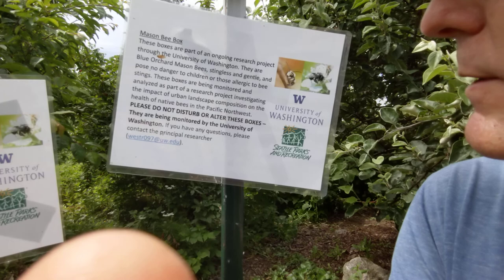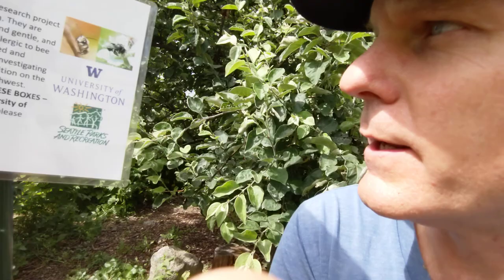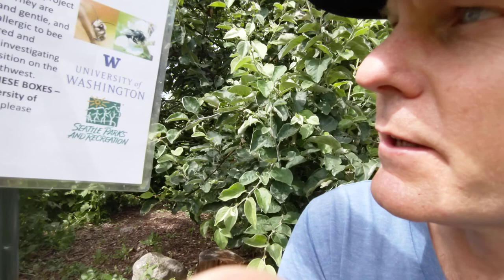These boxes are part of an ongoing research project through the University of Washington. They are blue orchard mason bees. Wow, that's cool. Blue. Stingless and gentle and pose no danger to children or those allergic to bee stings. These boxes are being monitored and analyzed as part of a research project investigating the impact of urban landscape composition on the health of native bees in the Pacific Northwest.